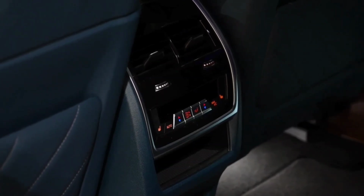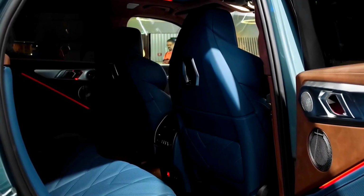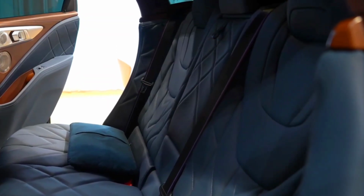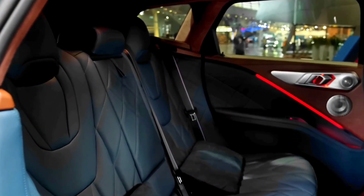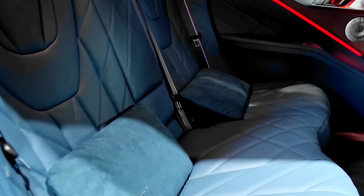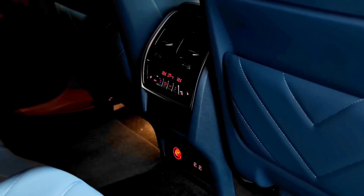BMW has a good track record with safety ratings, and we don't expect the XM to be any different. Standard equipment includes forward collision warning, lane departure warning with lane return and steering assist, BMW's evasion assistant, driver alertness assistant, and speed limit monitoring. BMW makes its driving assistant professional optional. Equipping this package adds semi-autonomous driving with navigation-based traffic assistance.